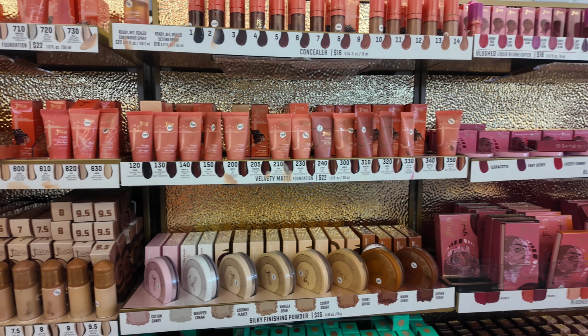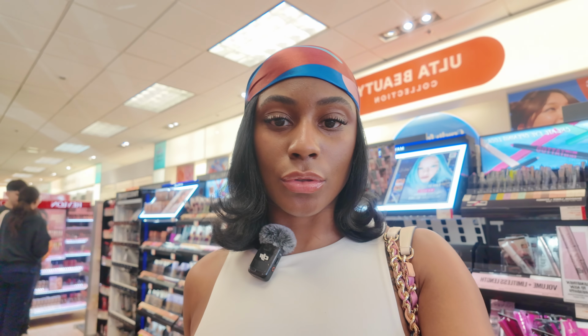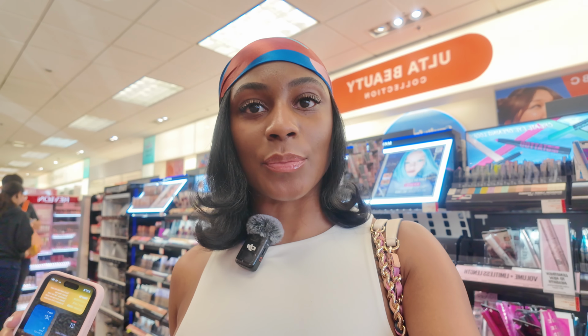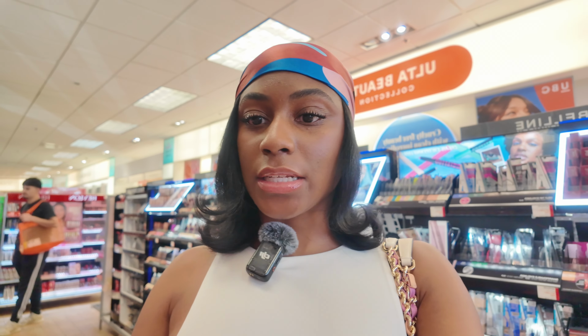Okay, so I am by Juvia's, and I need a lip pencil from them. And then I also wanted to get a different color blush. The blushes are looking a little picked through, but so are the pencils actually, but I was able to find the shade that I like to use.